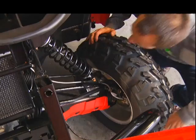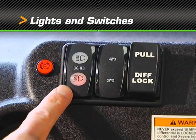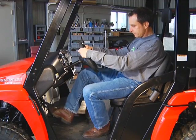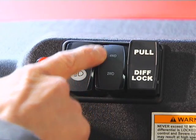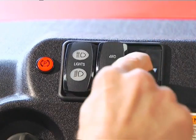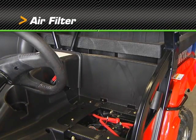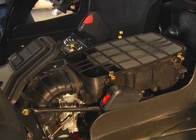Check that the headlights turn on and off and that the high-low beam works. Check that the tail light and brake light works. Check that the two-wheel, four-wheel drive selector works and set it to two-wheel drive. And check that the differential lock works and set it to unlock. To check the air filter, remove the seats and console. Check to see if it needs cleaning and that it is free of debris. And check that the ducting is secure with no holes or tears.